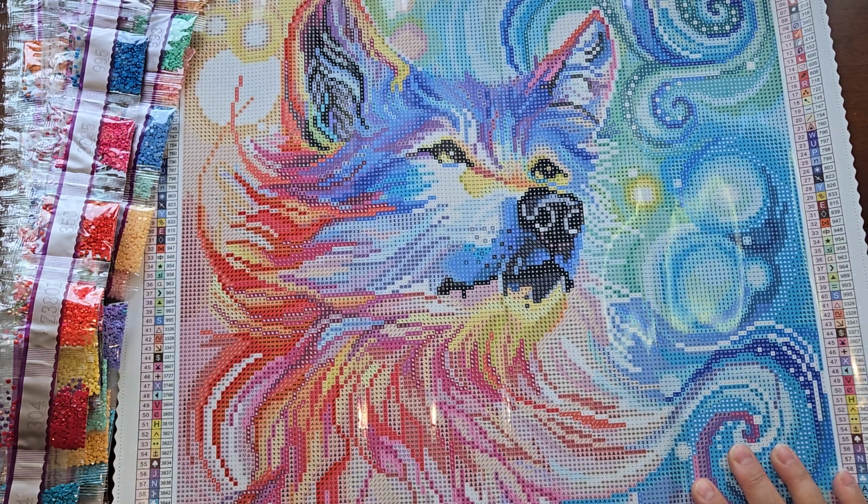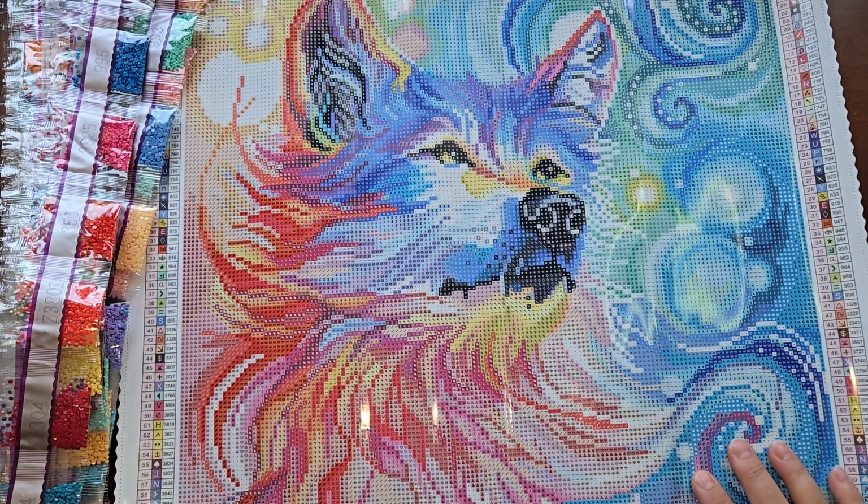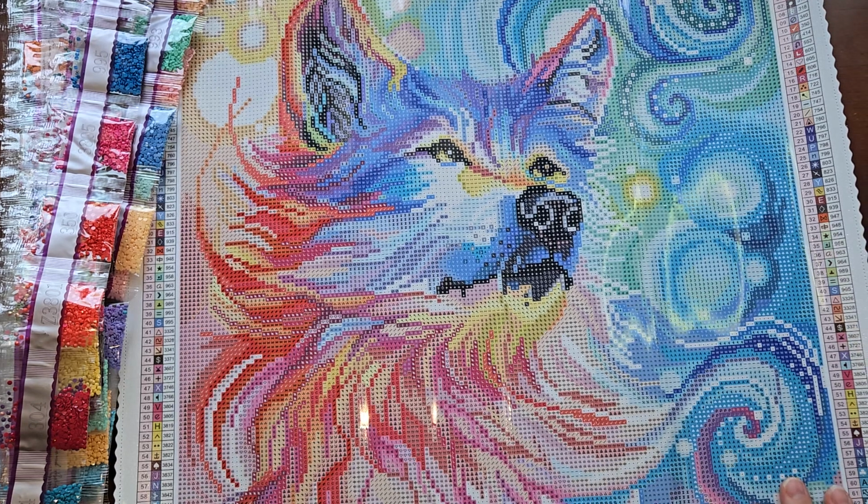All right, you guys, so this is Rainbow Wolf. I got it at Joann's. I believe it's available online by Katy Lipscomb, okay?